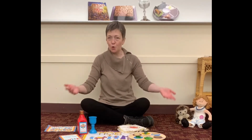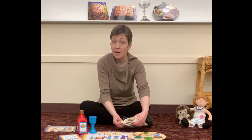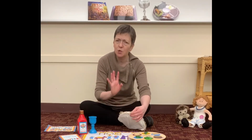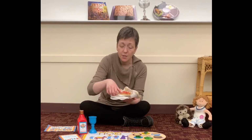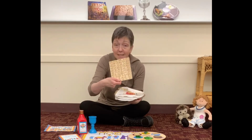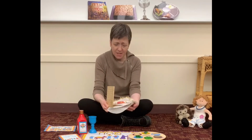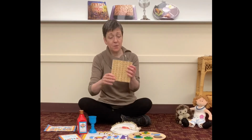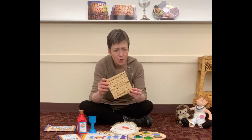And of course, the main thing we eat for Passover, just like every Jewish holiday, has a special food that we eat. And this special food is, you're right, matzah. We eat matzah, a very special flat cracker made in a very special way so that we can eat it for Passover. And do you know why we eat matzah on Passover?